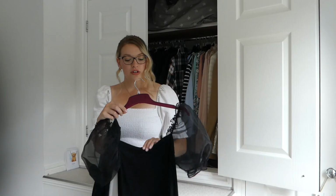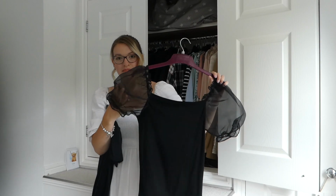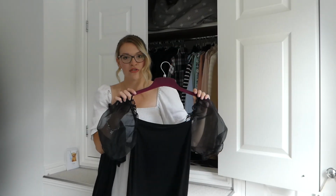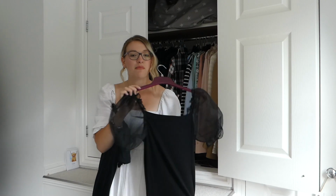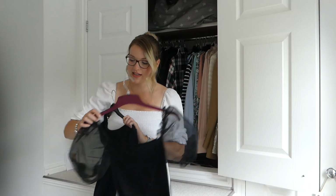And then two more good staples. I've got this lovely puff sleeve blouse. It's got mesh sleeves. Again, this is another really good going out top, so it's a good staple. I would wear this in the daytime during autumn and winter, but I just don't really gravitate towards black that much. But this is one of my favourite tops, so this is definitely staying.